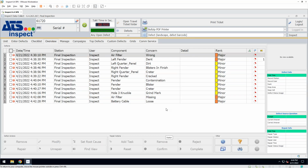So by creating all those defects in my overview section as a repair person, I can see exactly which components have an issue, what the issue is. I can see the severity of the issue, the rank. I can see when the issue was found, at which station, by which user. This is all available in the reporting as well, of course.